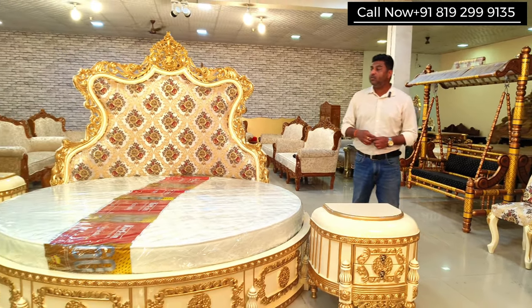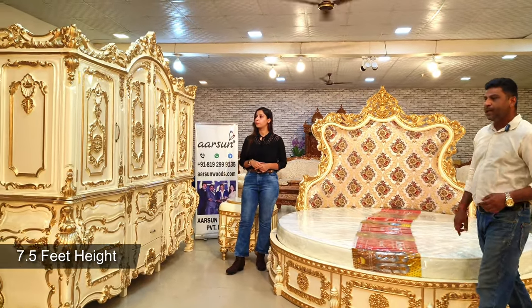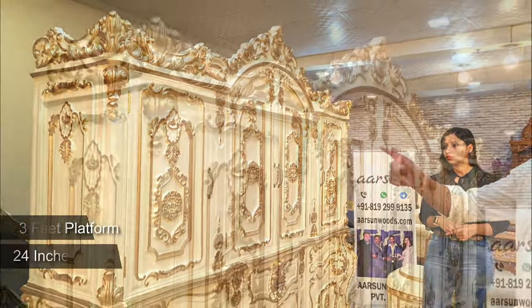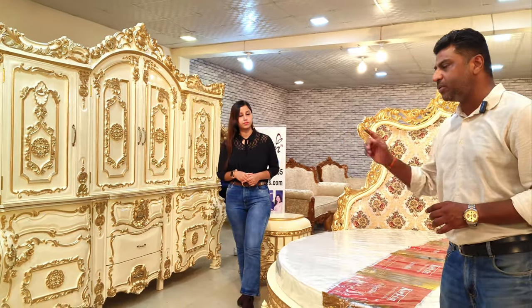And if you talk about the wardrobe here, the wardrobe is out and out 8 feet wide. Height is 7.5 feet. The platform till this point is 3 feet high. And depth is 24 inches. A very nice design and one of the most beautiful designs in wardrobes that you see here.